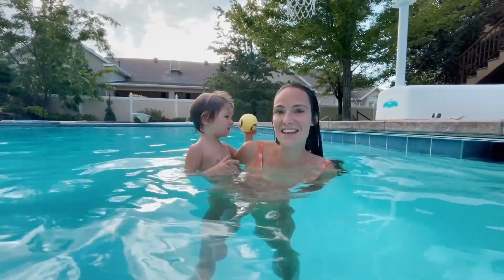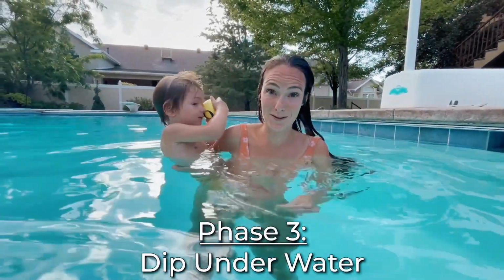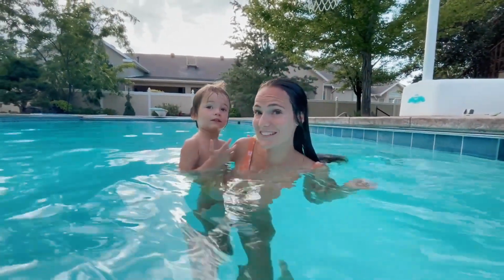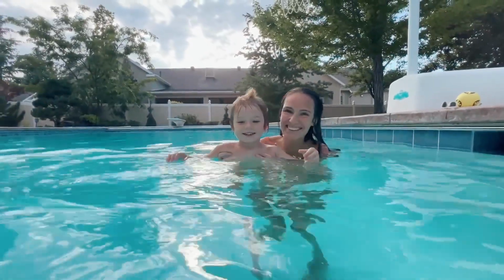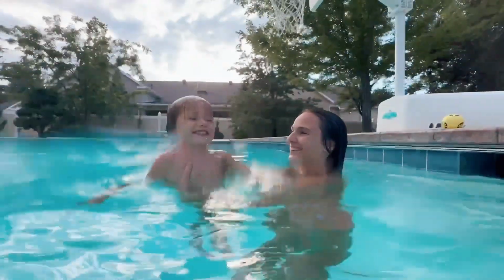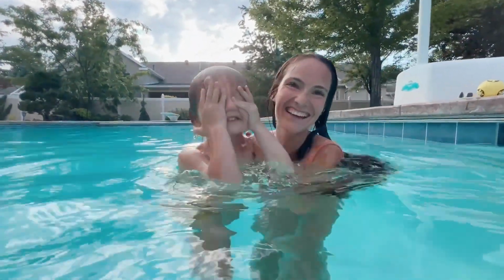Okay, so the next step after you got the front floats and the back floats down is you dip them underwater and you help them hold their breath using the same cues as the cup submersions. 1, 2, 3. So that's what a good dip looks like.